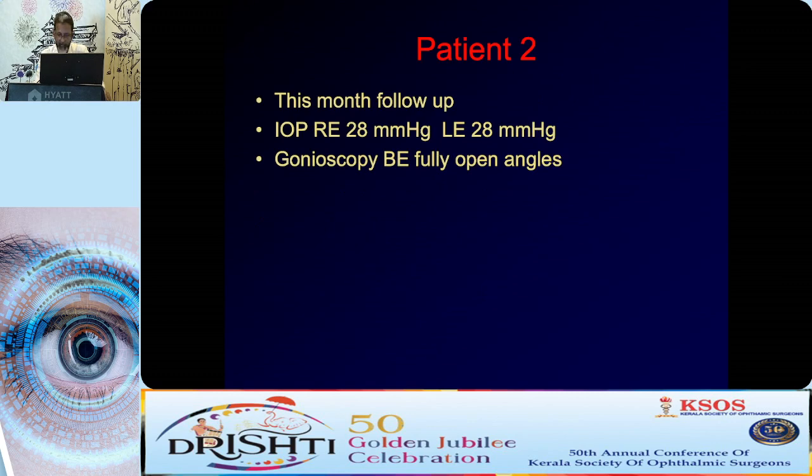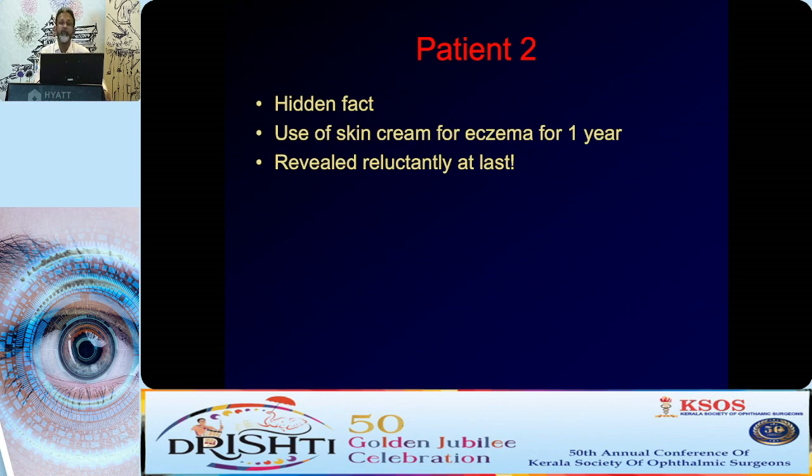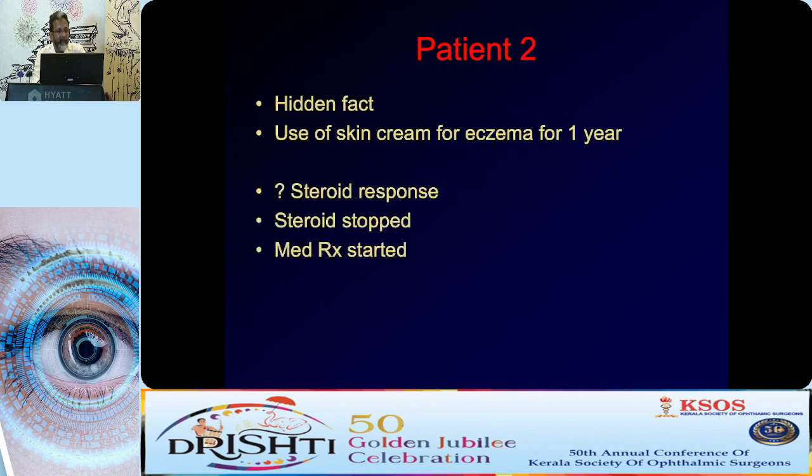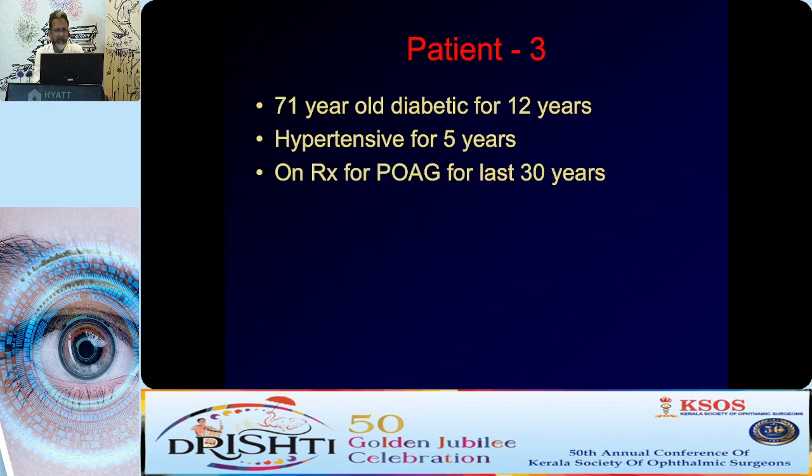Gonioscopy shows a fully open angle, it's not a closure. So we dig into history, took quite some time, and reluctantly he let out that he's been on treatment for a skin disease, eczema, with skin creams, and possible steroid response is suspected. Medical therapy was anyway started because the pressures are high, and steroids are stopped, and eventually in 3 to 4 months, the IOP is expected to come down and we may be able to pull out of medical therapy also. So revisit history whenever required.